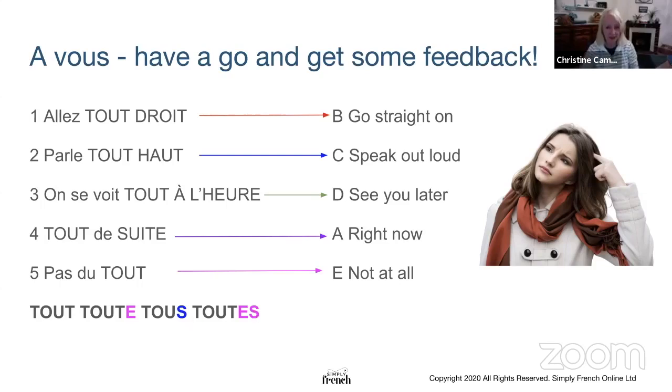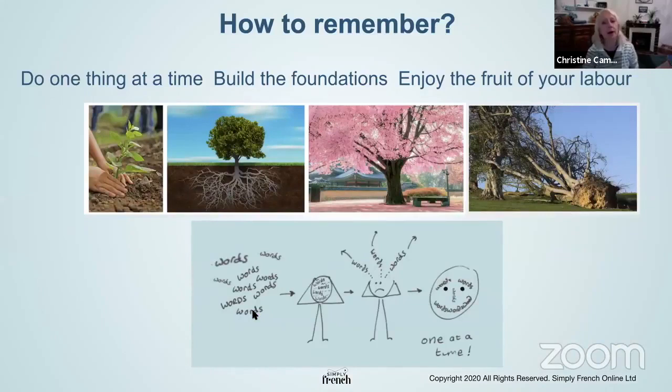So I'm sitting here for a second while you're having a go. And while you're having a go, I'm going to mention how to remember. I want to say something pretty important because a lot of people tell me that they forget what they're learning. Well, we're designed to forget what we're learning at first because we do not want all this confetti of information coming at us. We are efficient as brains and we want to sift what is important. Consequently, if we do not revisit the word, we will deliberately forget it.